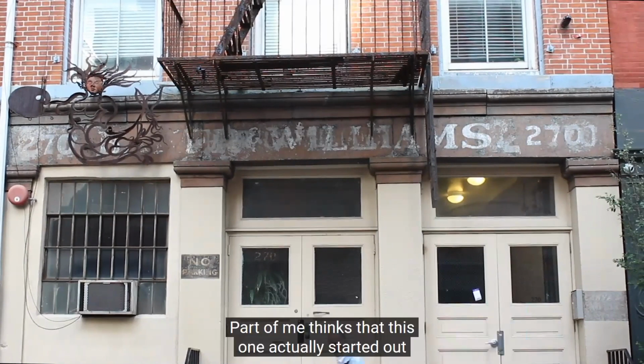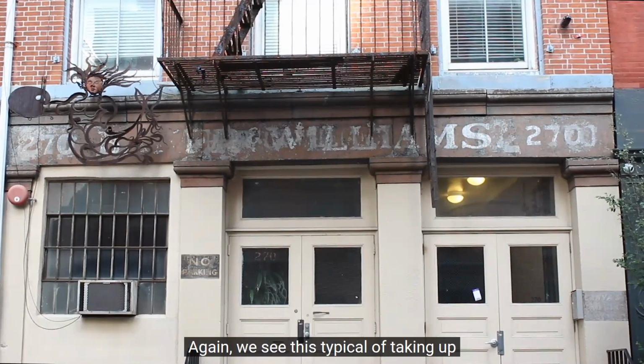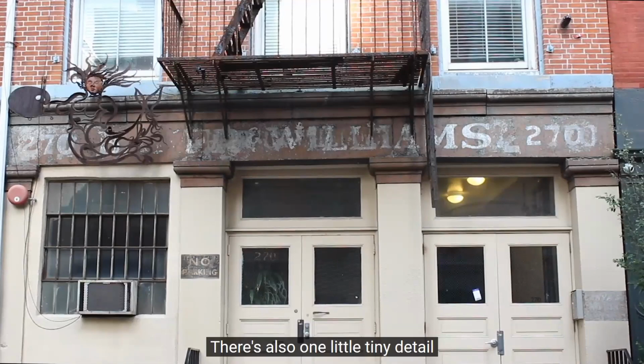Part of me thinks that this actually started out as more of a reddish color, and that over time that red has faded into brown. Again, we see this typical approach of taking up the whole surface of the building, the whole width, making the letters as large as you can so that you could see them from as far away as possible.